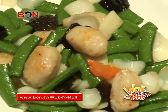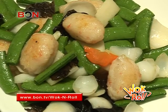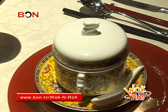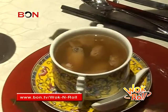Chopstick into a dish that combines flowers, fungus, and seafood for perfect hot weather eating. A lily on top of my shrimp. All that and more on this Wok-n-Roll.